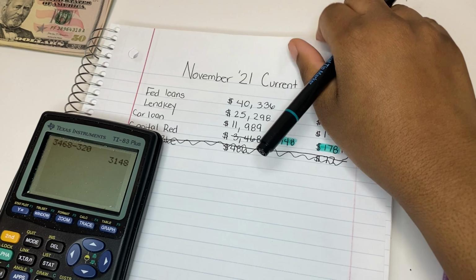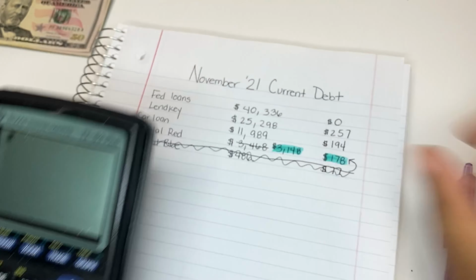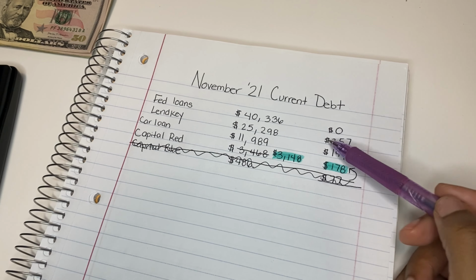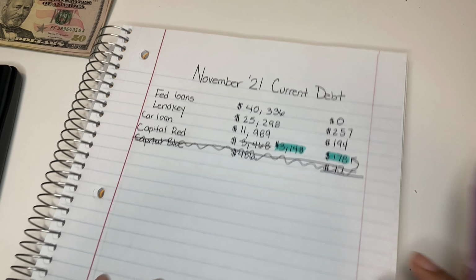Small progress is progress nonetheless. So now that we have this, I'm gonna go ahead and add this up, and this is my minimum payments. This should always remain the same because all I'm doing is rolling over payments. Actually, let's see what last month is. $628.